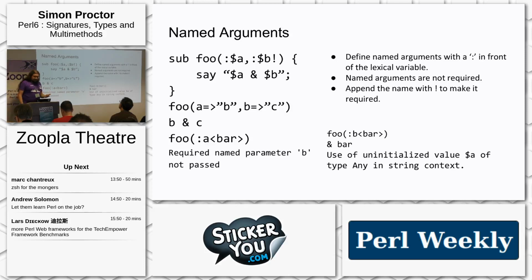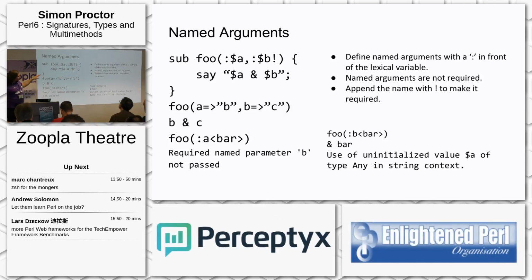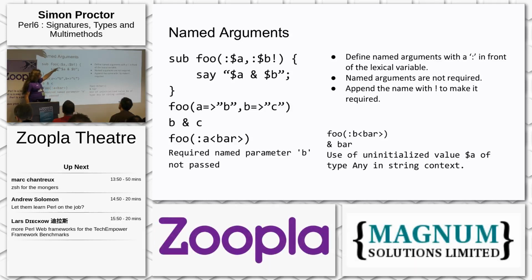Named arguments. As well as positional arguments, you can have named arguments, and in this case they work the opposite way to positionals in that they are optional unless you specify they're required by putting an exclamation mark after them. They go across lexically. So in this case, the name of the key is going to be A, and I can specify it in any of the different ways you can call a pair, and the value goes into $A. So that's how you access them. If you're used to doing a lot of Perl 5 method calls where you pass in hashes, this kind of maps to that.